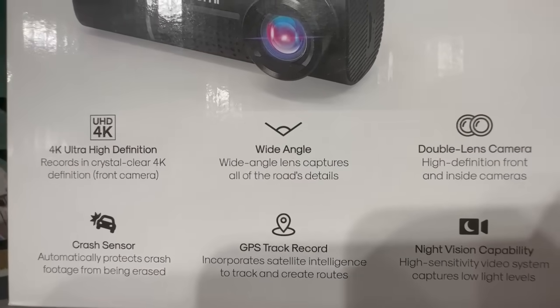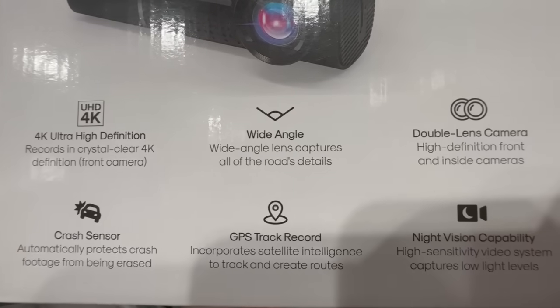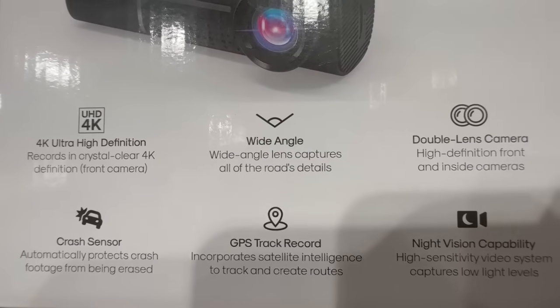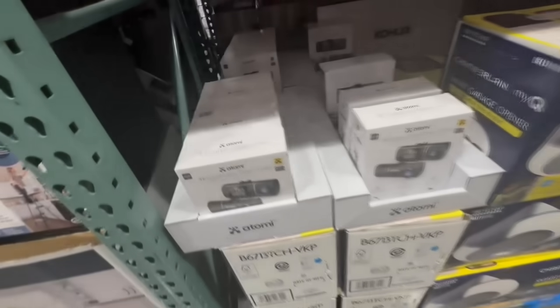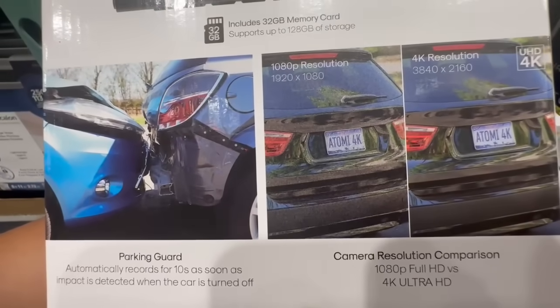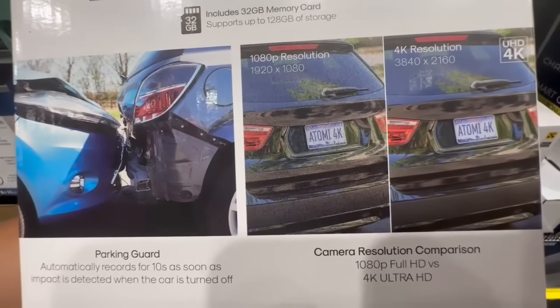This one has a wide angle to it, and I noticed it also has the crash sensor, which automatically protects crash footage from being erased, which I thought was pretty cool. And then a memory card is also included. So let me know if there is a dash cam that you recommend that I can purchase from Costco, or if you like this one specifically too.